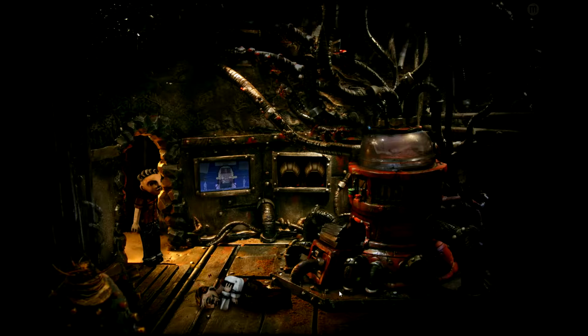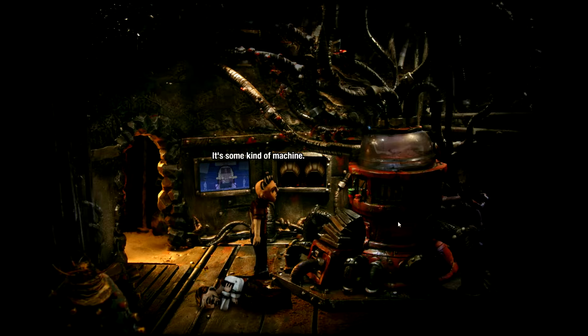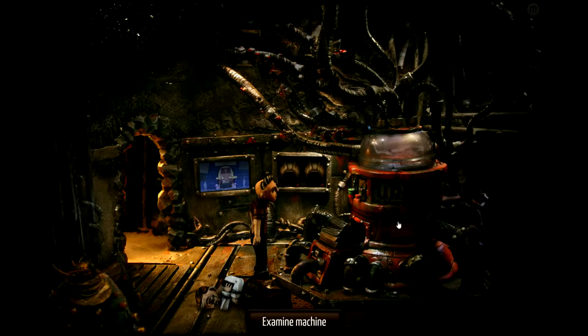Oh, and he fell asleep. Is this like the sleeping experiment thing? It's some kind of machine. It looks intimidating. Yep. Okay. Examine control panel.